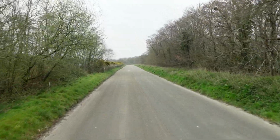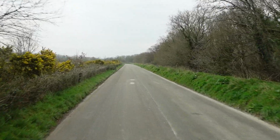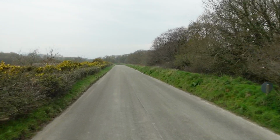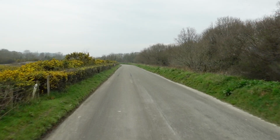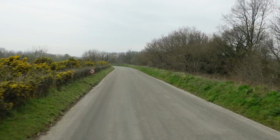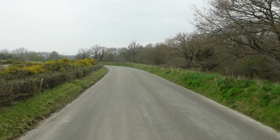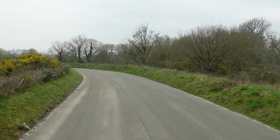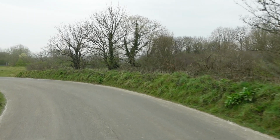So I've just loaded up in a quarry, just leaving now. They don't quarry anymore here, apparently. I don't know what the plans are for it. They've extracted what they're allowed to extract, and that's the lot. So I'm just going to leave you on a bit, because we've got to go through this town.